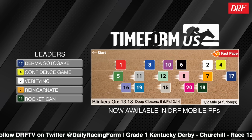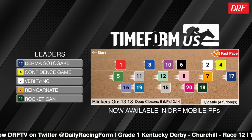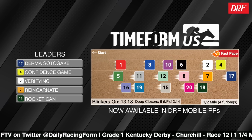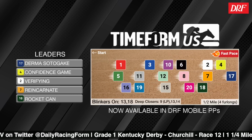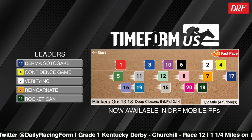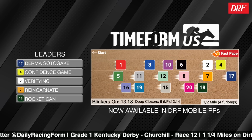If the fractions don't necessarily look quick to you, keep in mind that they don't use a run-up when they race in Maidan. So the race was a lot quicker than what we're used to seeing when we see a 24 or whatever the fraction happened to be. I don't remember it off the top of my head.